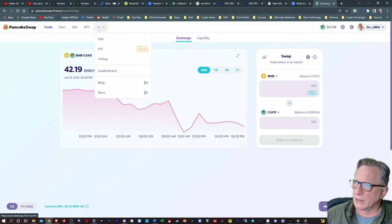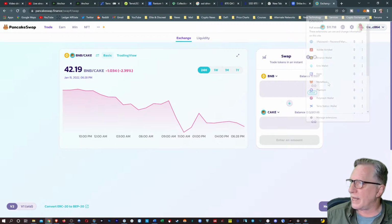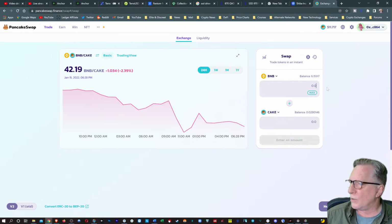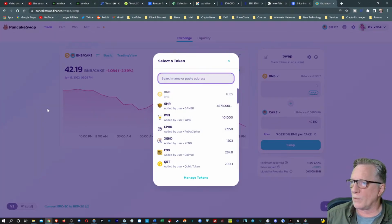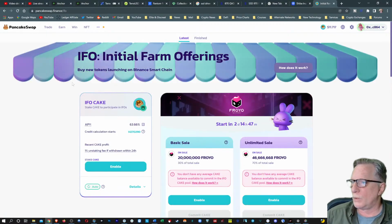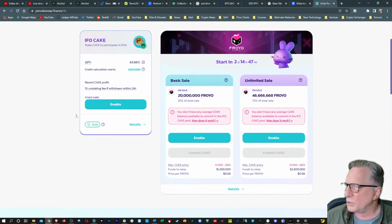Let's see here. Where would it be? Oh, here, IFO, right? So if you're on the Pancake website and you've got your wallet connected so that you can trade, notice here I've got my MetaMask wallet connected, right? So the balance here is the balance here. And I could sell one of these for cake or some other thing. And now these IFOs, generally what you have to do is get yourself ready. So basically, I believe it's usually Cake BNB liquidity pool tokens.